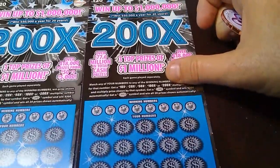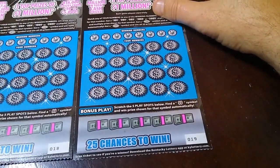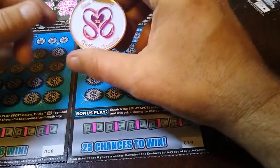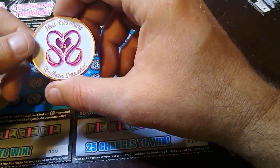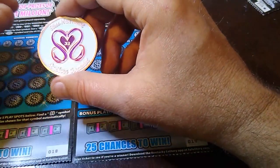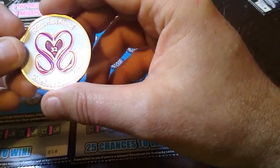Guys, today we got two of my buddies, 200X. We got them on number 18 and 19. And we are going to use, it has never been used by me, Southern Scratch's new coin. Yes, I have one of her old ones and her new ones, but this is Ann's coin.